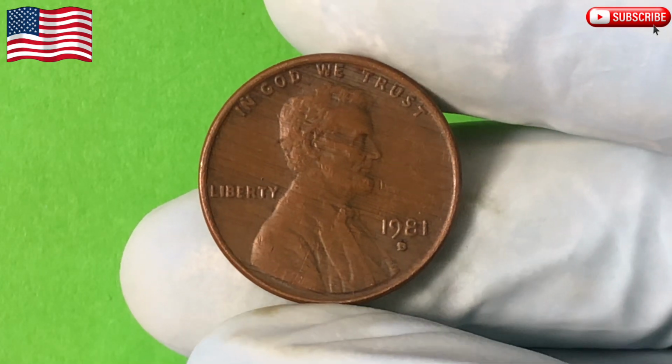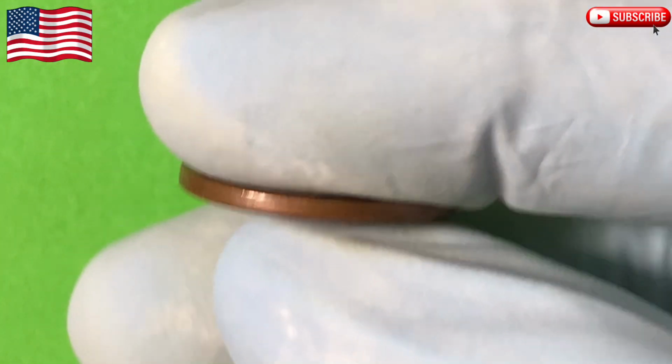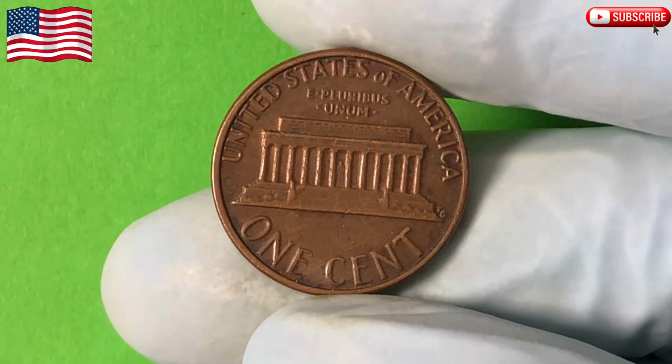Off-center strikes. Occasionally, coins are struck off-center, leaving part of the design out of view. If you find a 1981 penny with an off-center strike, you could be looking at a coin that's much more valuable than a regular issue, especially if the misalignment is extreme.